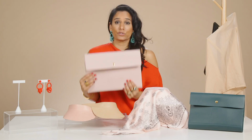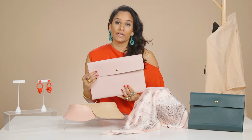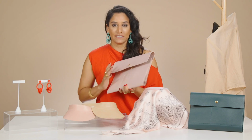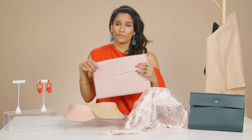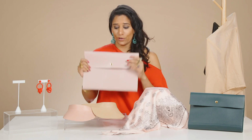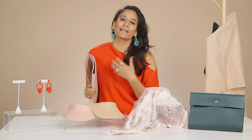It's just so chic. What's really cool about this is that it is faux leather, so you can just wipe it down. It's not going to get dirty. You can also accessorize it with your silk scarf. Could you be any more chic than your silk scarf with your pink portfolio and your pink visor at the pool? Yeah, girl. And your cover up, I can't.